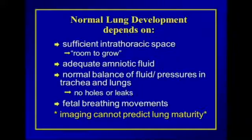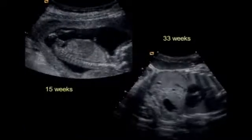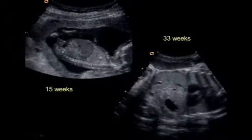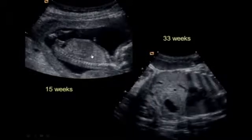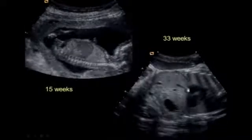The most important thing to remember about normal lung development is that there is no type of imaging that can predict lung maturity. Just looking at the lungs with an ultrasound cannot tell us whether those lungs are mature or not. So one of the things we do need to see again is fetal breathing movements. And so here we have breathing movement of a 15-week fetus. You can see the diaphragm going up and down, and of course the more familiar fetal breathing movement at 33 weeks.